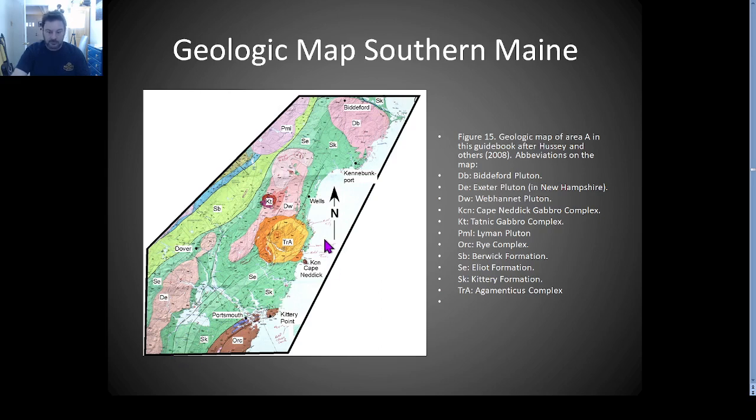And within this Kittery Formation, we have these blobs that pop up, and these are igneous centers. This is the Agamenticus complex. It erupted in the Triassic. An interesting note is that it produces both a granite and a syenite. So it had a couple of different things going on with it. And syenite is basically a green granite where you have chlorite kind of replacing the quartz.